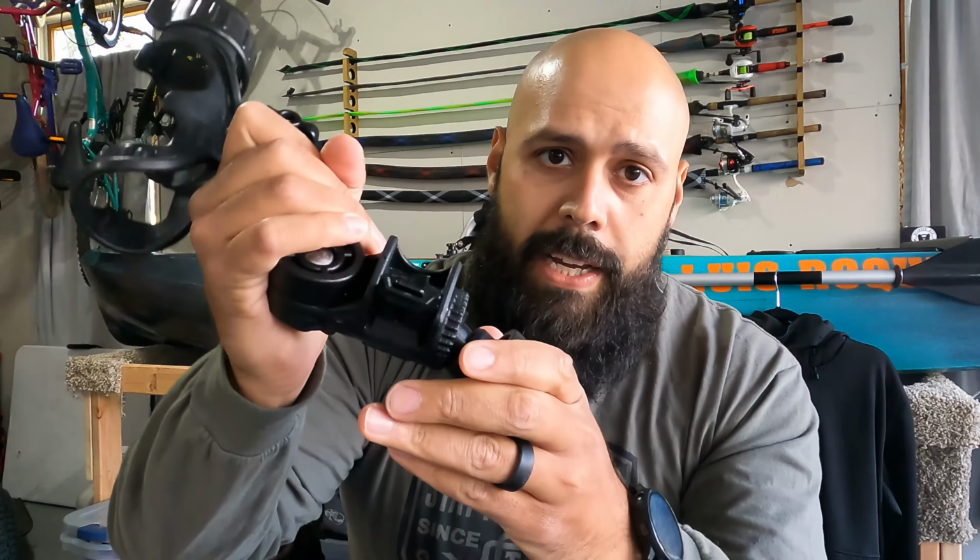But the lock and load base makes it really convenient, especially if you have a couple of these. Dad can easily troll with one on each side of the kayak and have them going at the same time while he's paddling or pedaling or whatever.